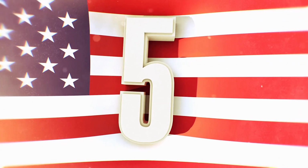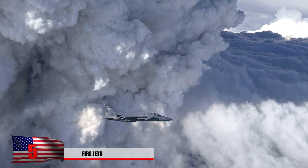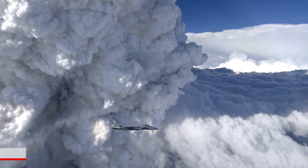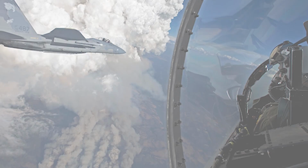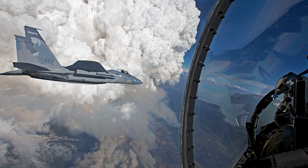Number 5. Fighter jets. Did this jet just drop a nuclear bomb? What do you think could have possibly caused all this smoke? Well, it turns out this F-15C from the National Guard is actually doing surveillance on a California fire cloud. One of the other fighter pilots captured this image of the pilot seemingly getting engulfed by the smoke clouds.